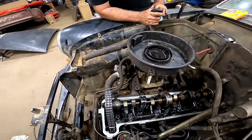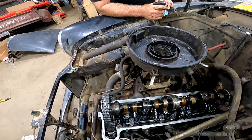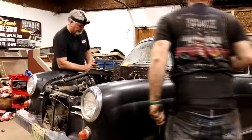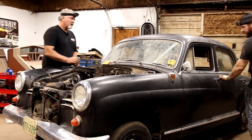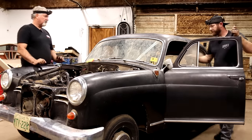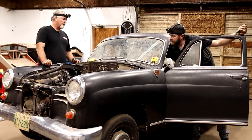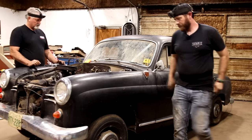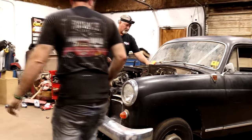Just keep turning it over? Yeah. Yep. Get spark. For some reason it's not turning over the starter, but we can figure that out later. You just have to turn that key all the way to the right. Cool.